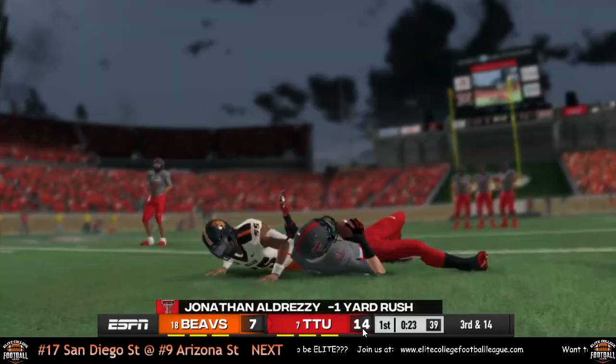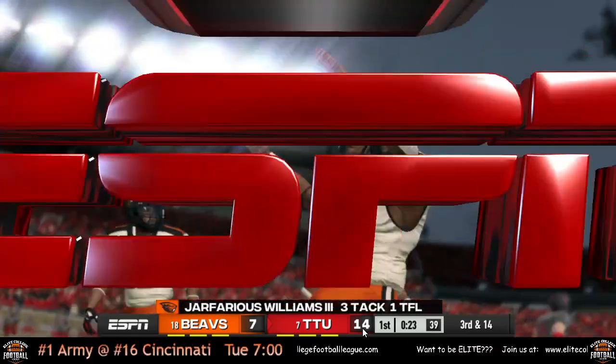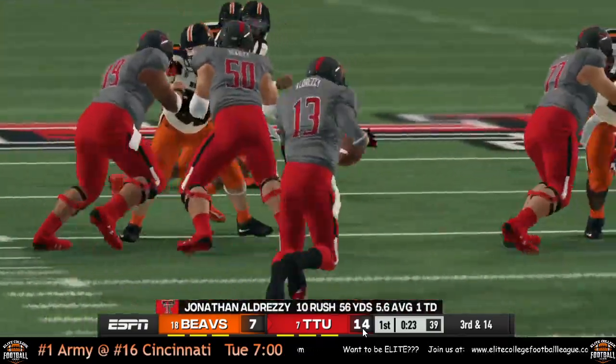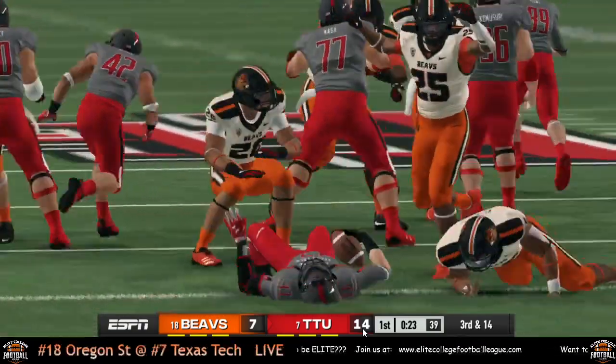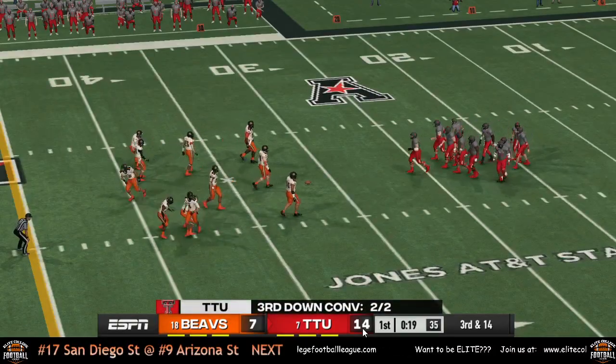He's gobbled up in the backfield. You keep gaining negative yards, and you put yourself in a position of having to make bigger and bigger plays. Puts a lot of pressure on that quarterback. And they'll look to convert here on another third down.